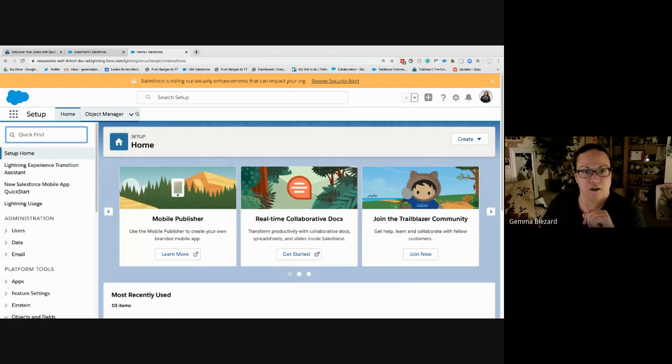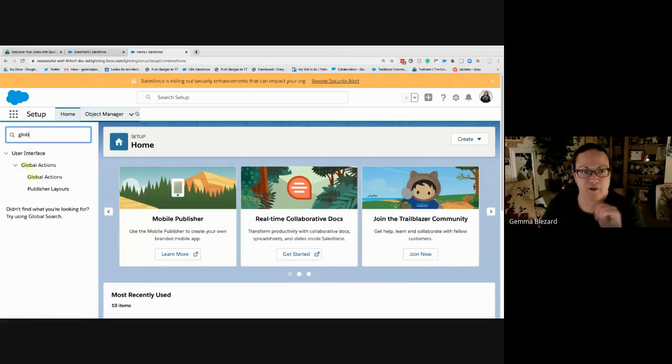And in our quick find, we're just going to type in the word glob. And that will bring up a couple of menus. One is the publisher layout, which is where we talked about what are the standard buttons that everyone gets regardless of where they are. So that's the publisher layout. And then there's the global actions, and that's what we're going to create now. So I'm just going to click on global actions.